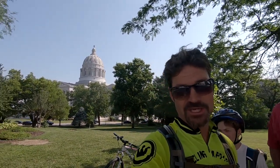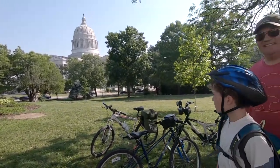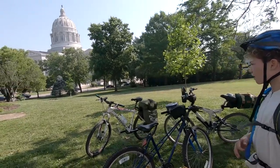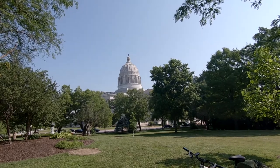So here we are, right in front of the Capitol in Jefferson City. Everybody's doing great this morning. But like I said, it is an extremely steamy, hot, humid day, so we're gonna take it just as easy as we can. Hopefully once we get out in the woods, we'll get a little breeze in our hair and it'll help out. So let's get ready to hit the Katy Trail.